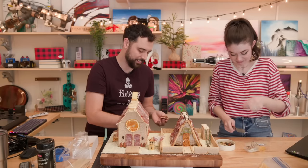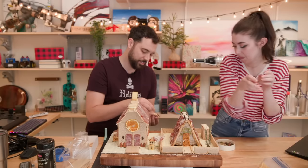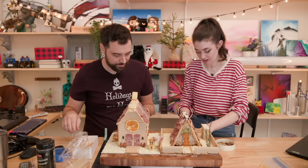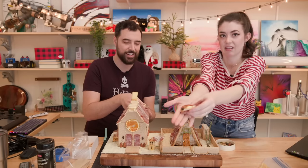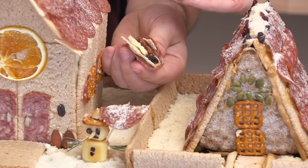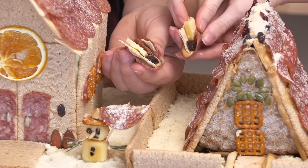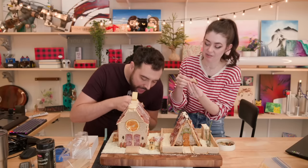Come on. I'll take half of that. Oh yeah, you can give me half. It's pretty big. Oh, this is a big bite. Okay. Here, hold it right here. I have an alt view. Look at that. A little bit of everything. Everything that makes up these houses. Peanut butter, dried fruit, cheese, crackers, nuts. You ready?